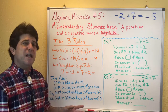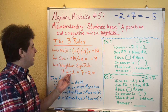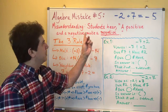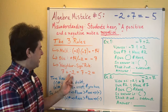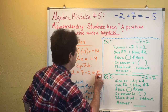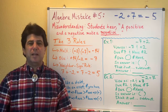And then finally, the neighbor sign rule, a third rule, says that when you've got 2 signs that are next door neighbors to each other, like these two, a positive next to a negative, they always turn into a negative sign. So again, a positive and a negative make a negative. They make a negative sign. So you get 7 plus negative 2 turns into 7 minus 2, which is, of course, just 5. All right. So we've got these 3 rules that tell us that a positive and a negative make a negative.